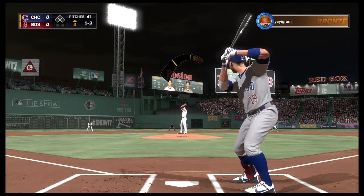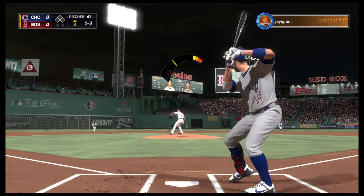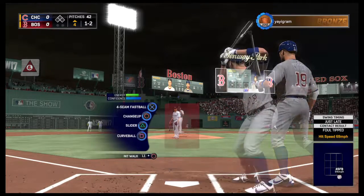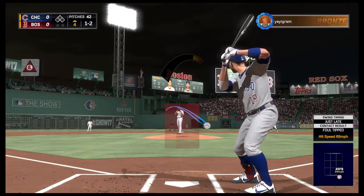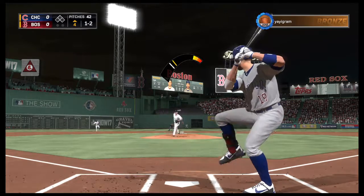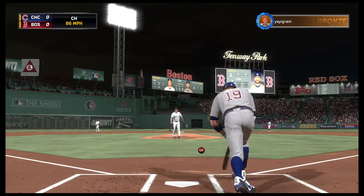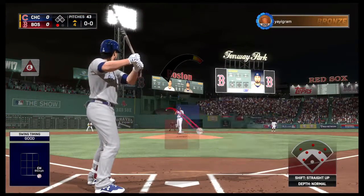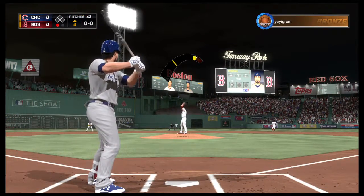1-2. 1-2. Here it comes. And he just gets a piece there as this is chopped foul. A ball and 2 strikes. Here's the pitch. And this is swung on and missed, and this 4th inning will start the same way he ended the 3rd, with a strikeout, and there's 1 away.